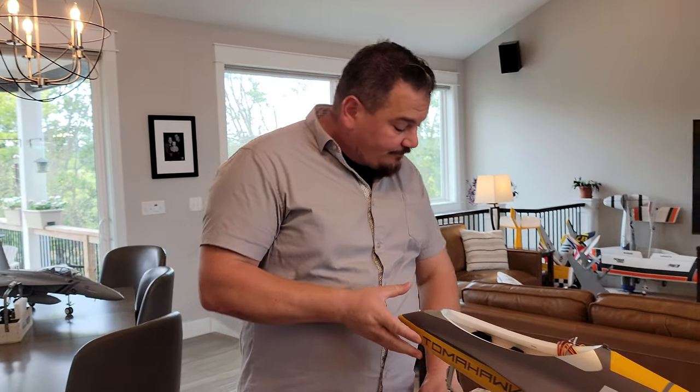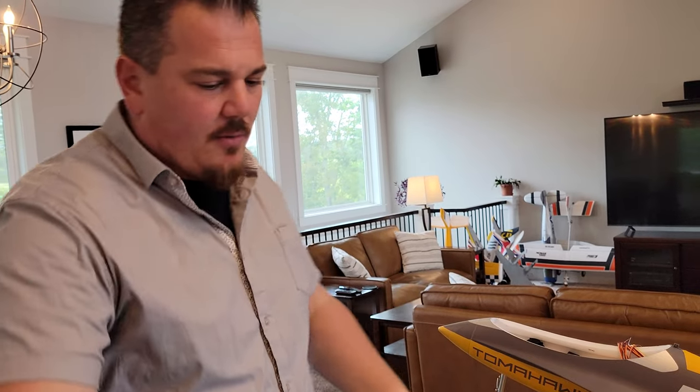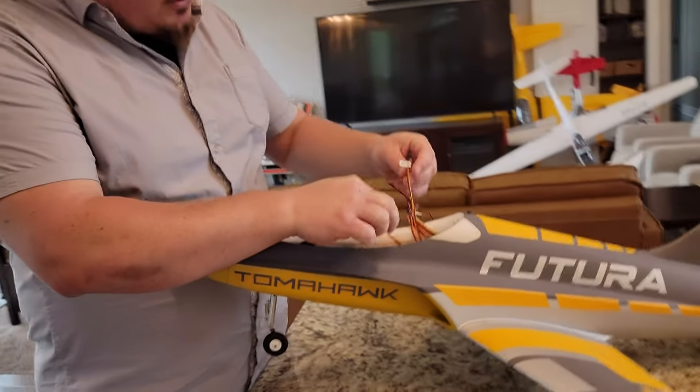All right, so at this point, we're gonna go ahead and mark this. The camera crew has put this manual in my way so that the center of gravity would be ready, but we're not ready for that for some time. So we'll come back to that.